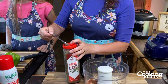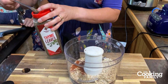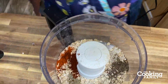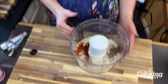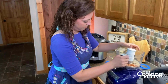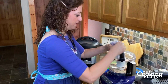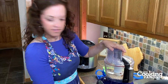Okay, so half a teaspoon each of thyme and chili powder. And here is the thyme. There you go. And then we're just going to put this in the food processor and go ahead and pulse it to break up the rolled oats. Yeah, this only takes like 10 pulses at most.